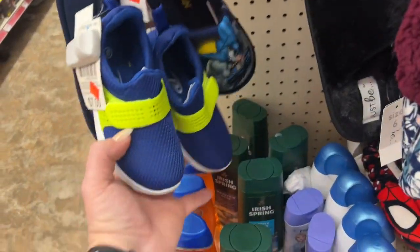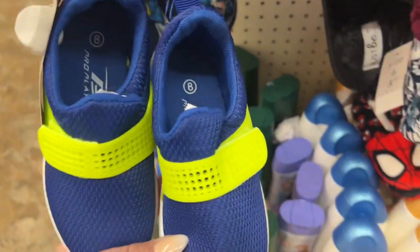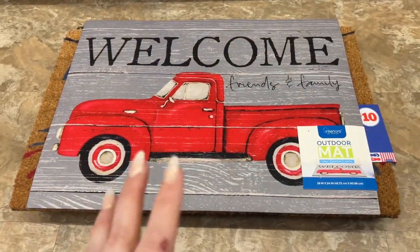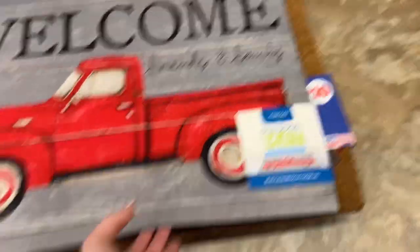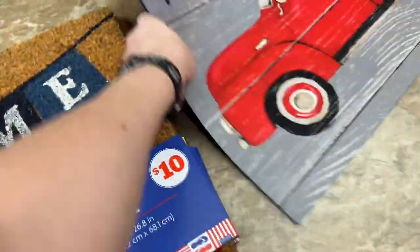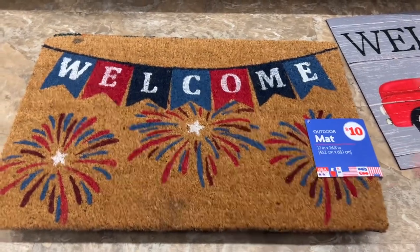Look at these little shoes. These little water shoes are now $3.50. That's a good price. Okay, so we have the Welcome Friends and Family Outdoor Mat here. I believe these are $6. So they have that one. And then they have this one for 4th of July for $10.